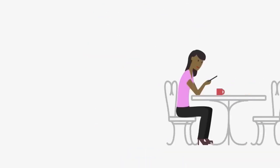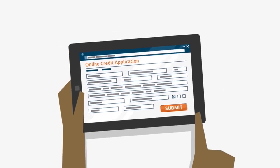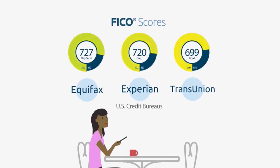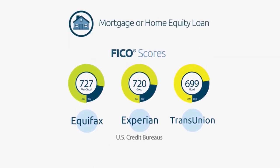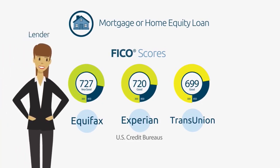Keep in mind too that for most credit evaluations, such as a credit card application, lenders will use a FICO score from just one of the 3 credit bureaus. However, the applicant typically doesn't know which of the 3 credit bureaus the lender will use. But for a mortgage or a home equity loan, it's a little different. Lenders will usually take into account a FICO score from each of the 3 credit bureaus on all applicants.